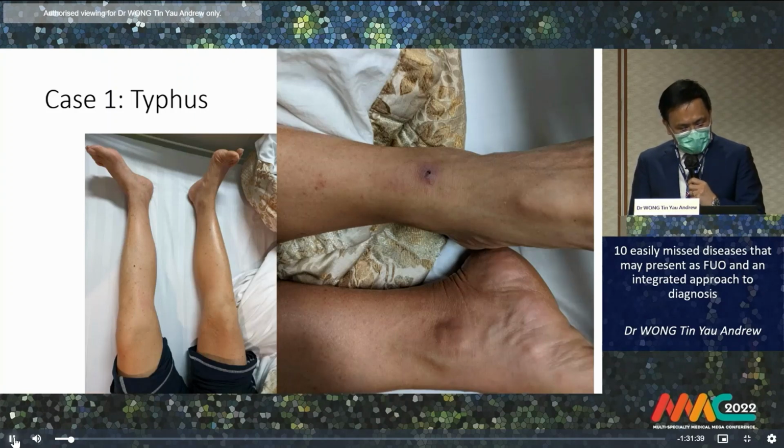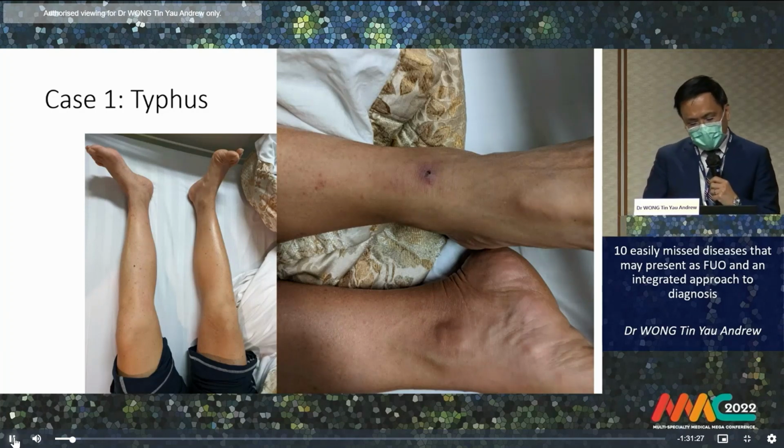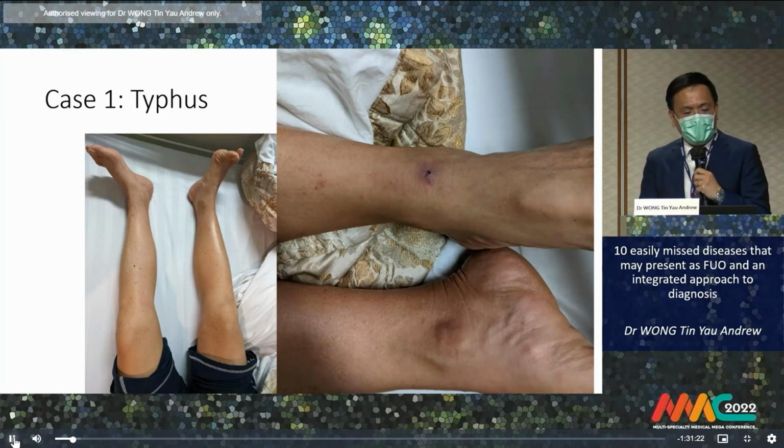Here is another case of a confirmed scrub typhus with the rash on the limbs and a very inconspicuous eschar over the left ankle. In both cases, the second Rickettsia titer came back very high. So these are confirmed scrub typhus cases.